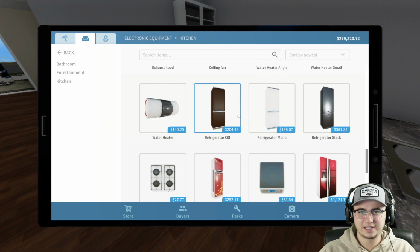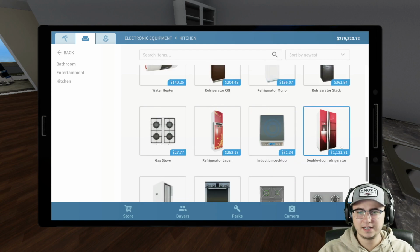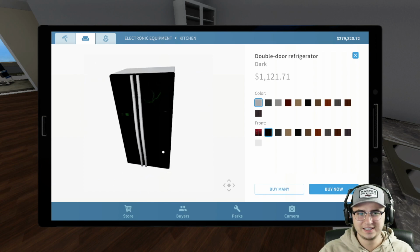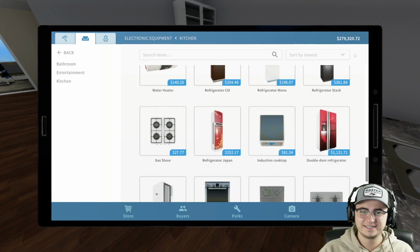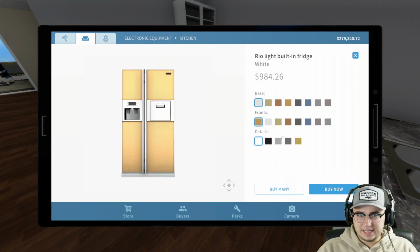The other ones are kind of tall and skinny, not necessarily that double door that I'm looking for here. And then this one is just ugly all around. Like this one has roses on it, and then you go to the dark one, you can still see the rose, but it's green up here, and it's not good. It doesn't look nice. So I think we're gonna go with the Rio Light built-in fridge.